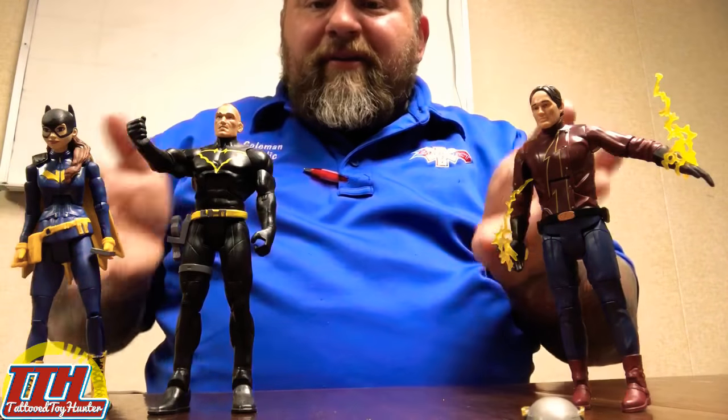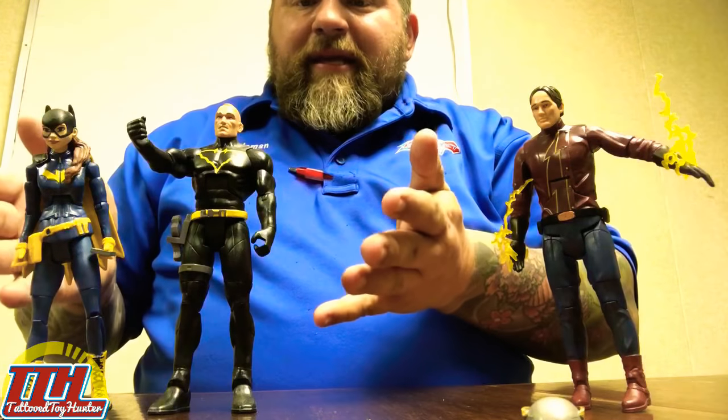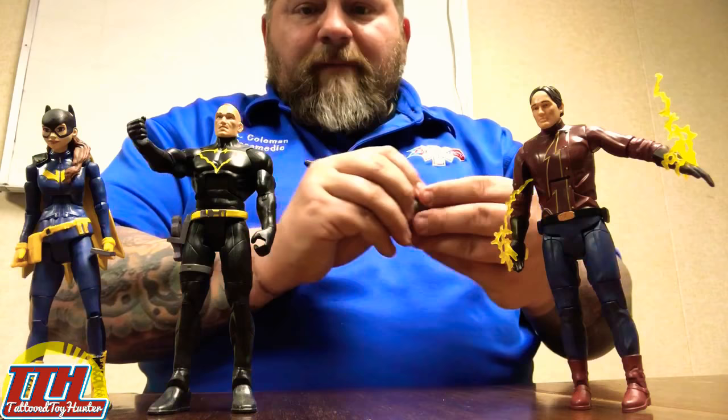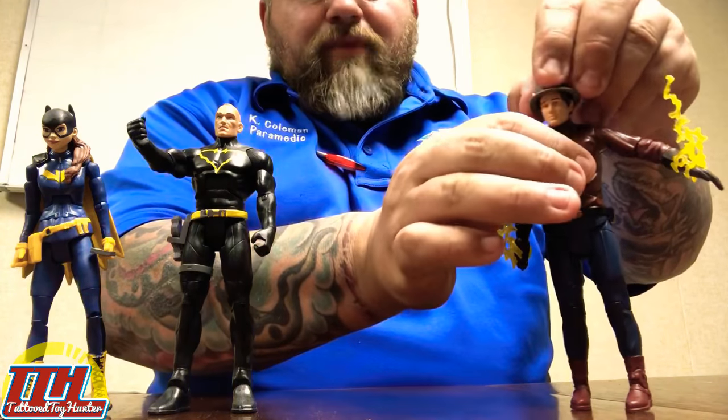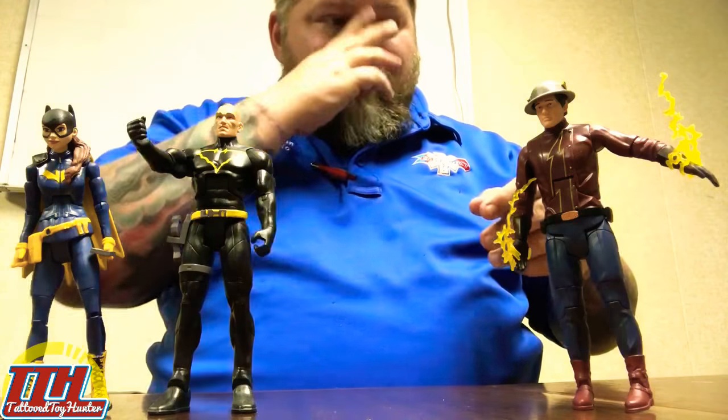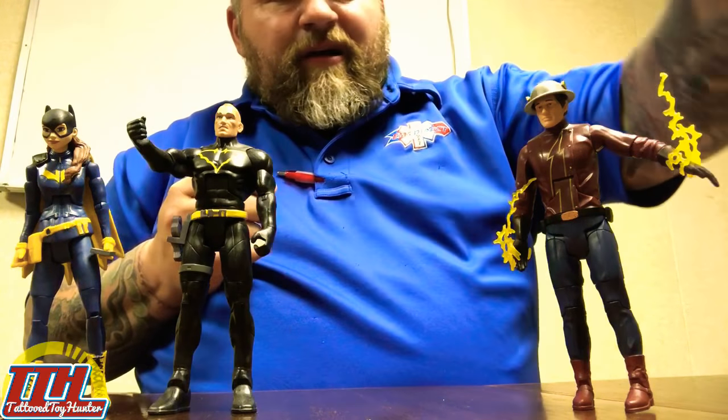He stands a lot better than the first two. And like I said, this is the way I'm going to have him on mine, displaying him with this mohawk, because I think it's different. Okay, the next one I'm going to go ahead and pick is going to be Hawkman.